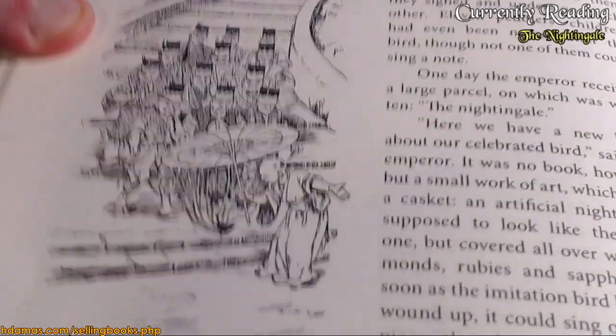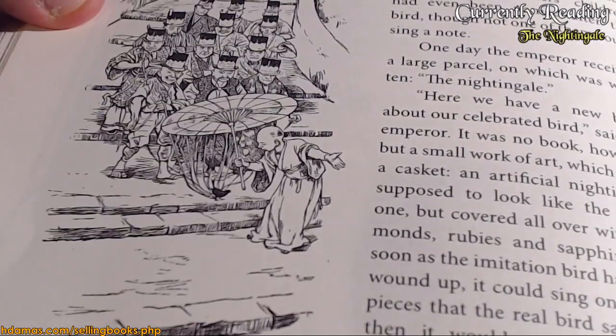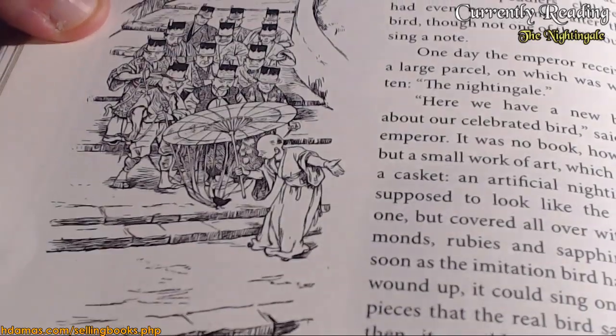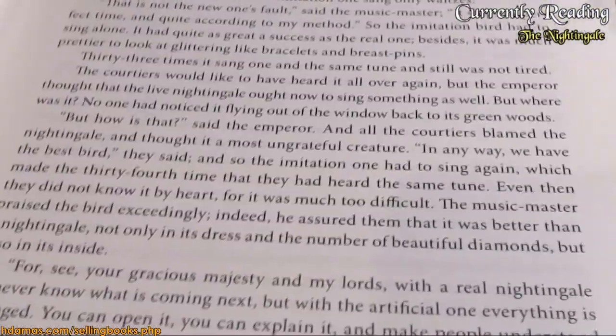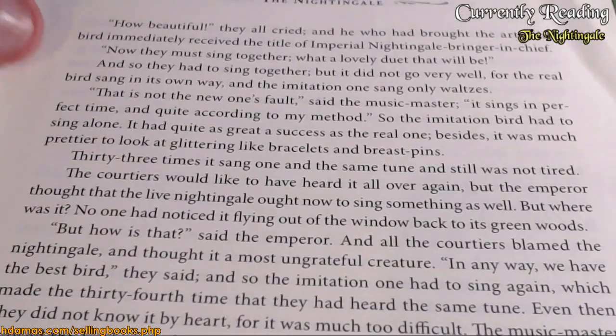And there is a picture of 12 servants following the nightingale, with another one holding an umbrella over the bird. The power of a beautiful voice, everyone, here described and illustrated in the story.